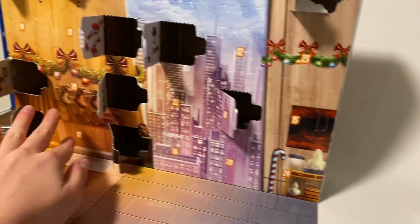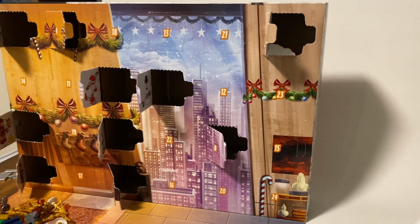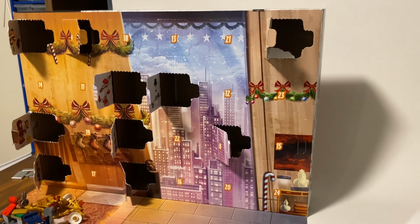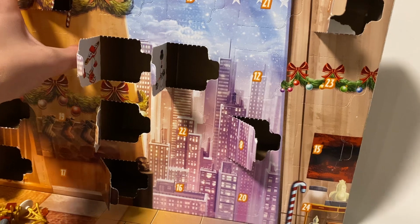We're going to be looking for day number 11 today, so I'm going to give you guys a second to find it, and then I'll go on and open it, and I'll show you guys what it is. Now that you have a second to find it, let's open it up.